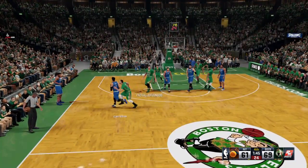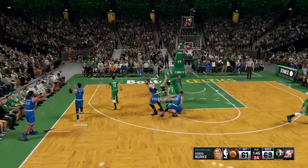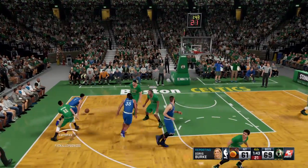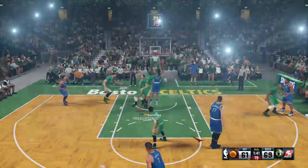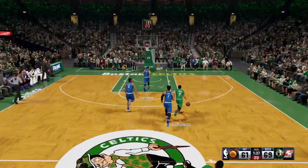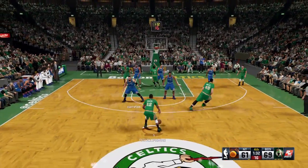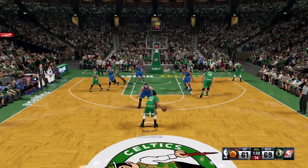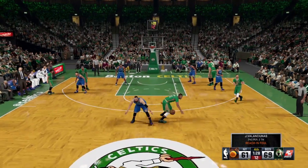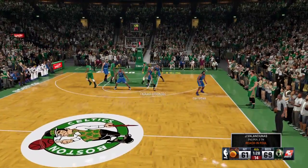A moment to check in with Doris Burke. Doris? Hey guys, well, Kurt Rambis had some advice for the team in that last break. He is not happy with the sloppy play offensively, saying, listen, let's make the simple play. Take care of the basketball. We can't afford to waste any possessions. Guys, can they clean it up? Thank you, Doris. And the foul on Jonas Valanciunas. That'll be his second foul of the game.